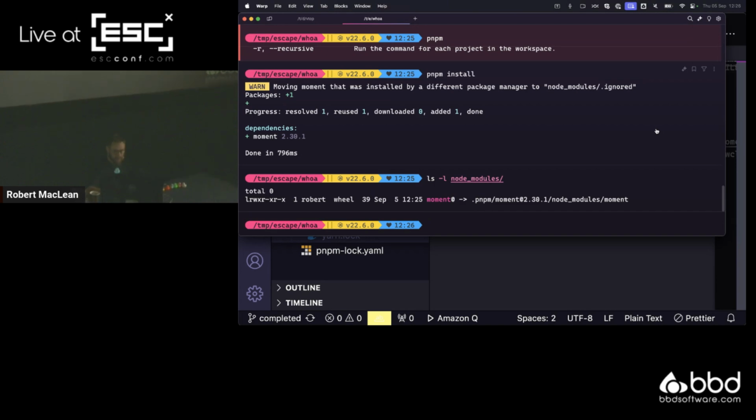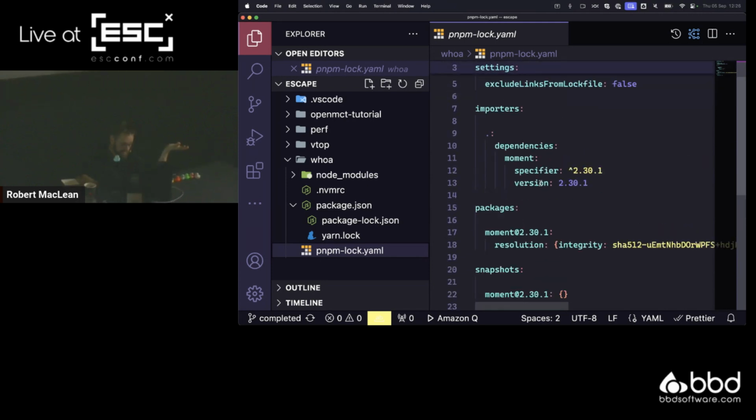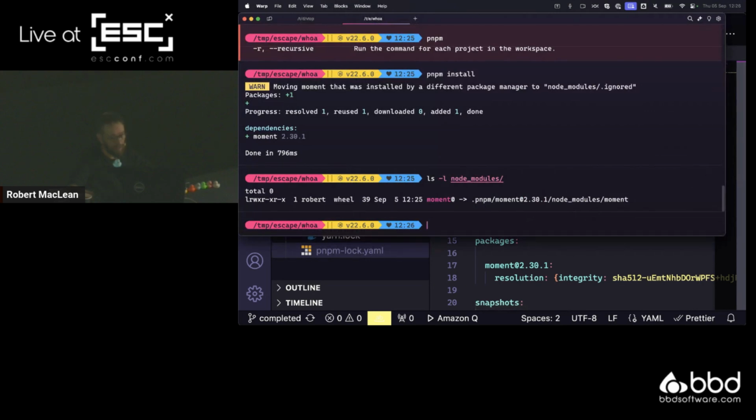So we have that. Again, if we have a look in here, we get a lock file. It's in YAML because people like YAML, I guess. You know, significant white space is never a problem. The laughs were from people with YAML PTSD there.